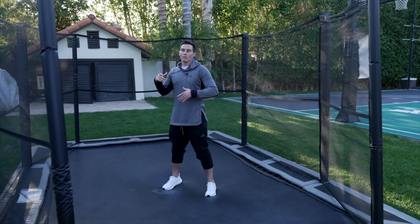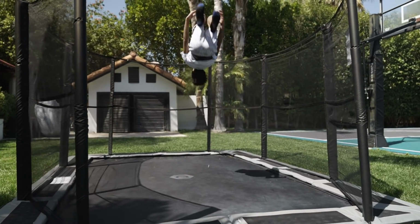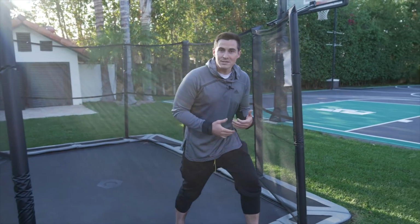Our nephews, so we adopted our two nephews and they live with us now, and they love the trampoline. So we really got it more for them, but we also find ways to incorporate it in workouts because guys have fun and you can get some good low impact conditioning.